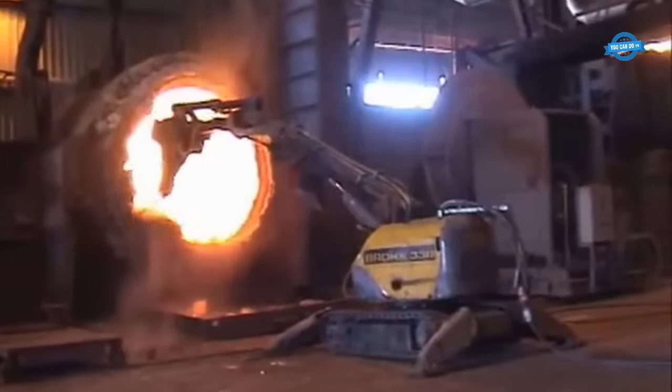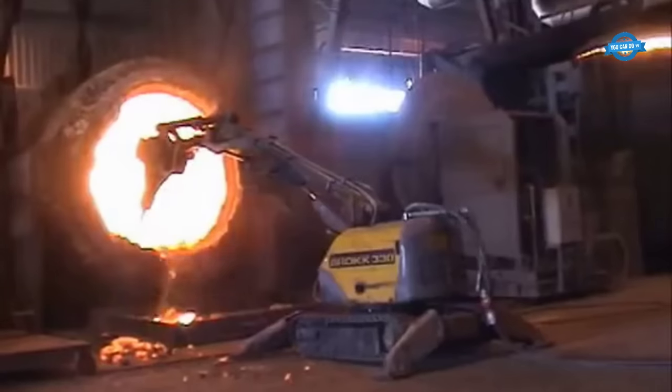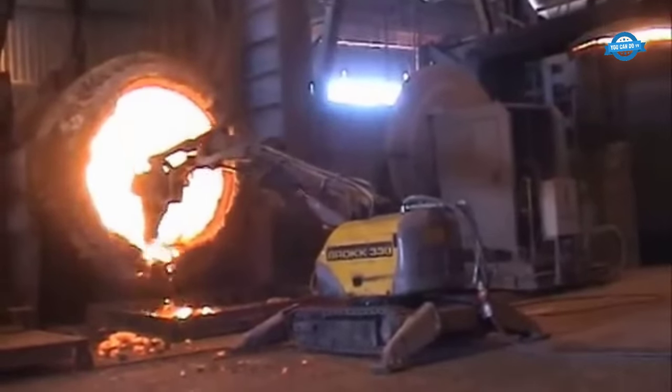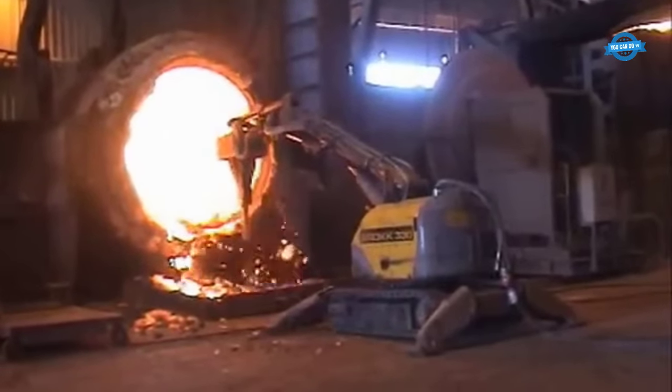Tool compatibility. The machine can accommodate various powerful tools that are attached to its arm system. These tools are specifically designed for tasks such as slag and refractory material removal.